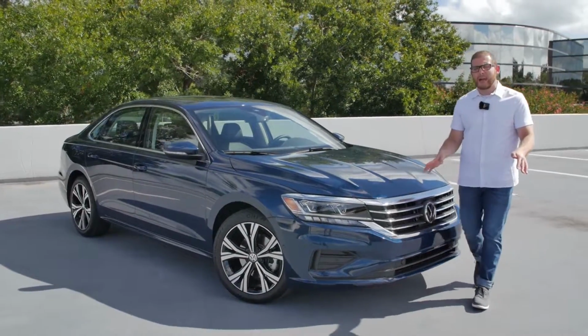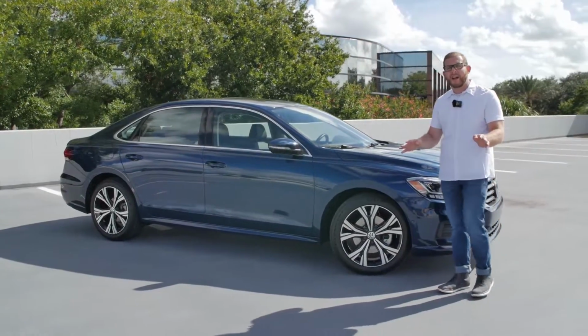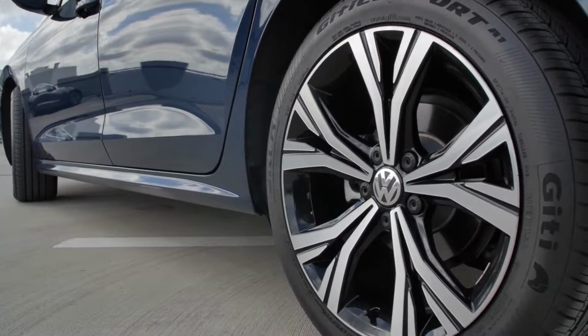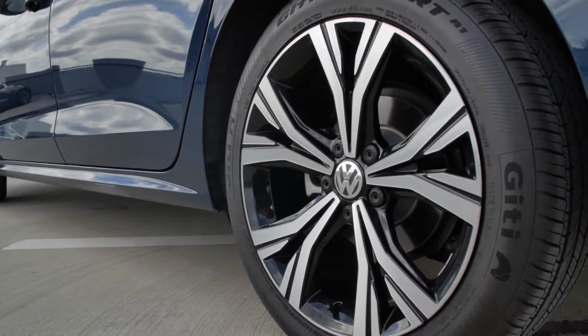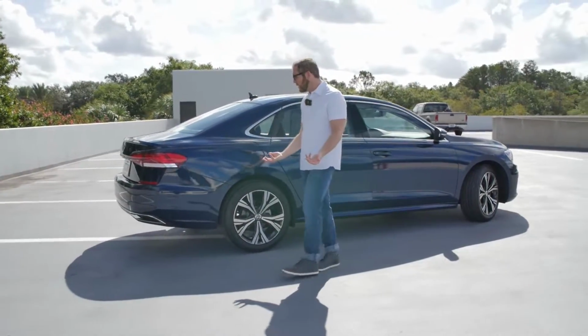We have the SEL model, which is the top model, but not the sportiest one. You can get an R-line model that's a little bit below this. We do have 18-inch wheels here that look okay, but there's really just not a lot going on this side profile that really gets you excited about the Passat.